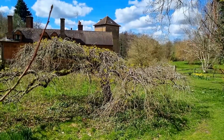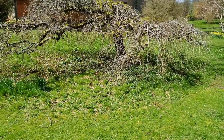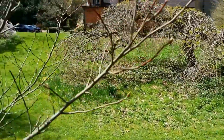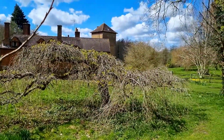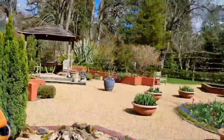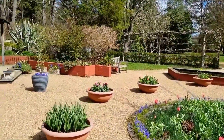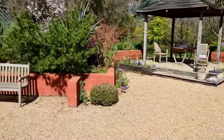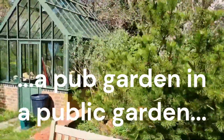The house is very attractive. The branch work on that, which I assume is a weeping cherry, is lovely, and there's one over there that's in flower. That framework is absolutely gorgeous. But it's not nice to have a go at a garden like this. You put a pub garden in your public garden. Maybe it's this.